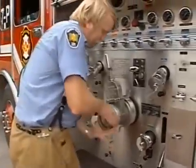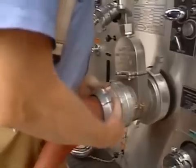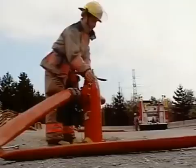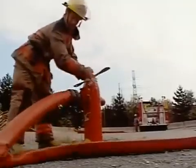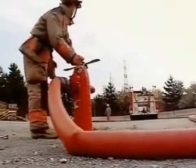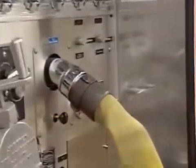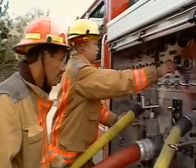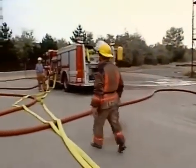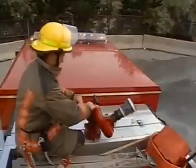The hose from Sparky is then attached to my intake valve. Okay, Sparky, let her rip! The yellow hoses take the water from my pump and spray it on the fire. Here goes!